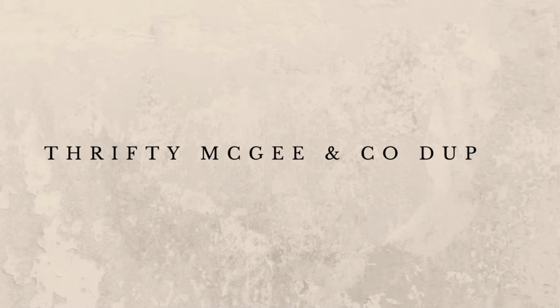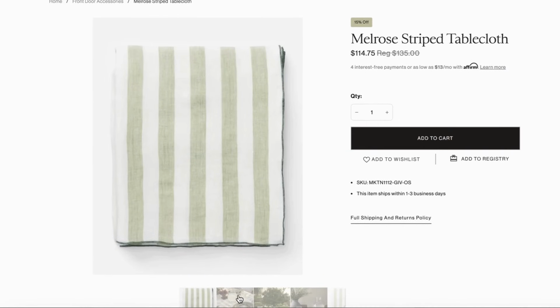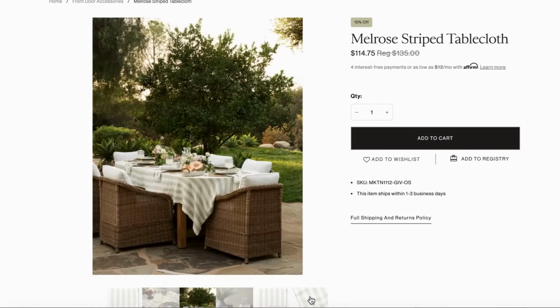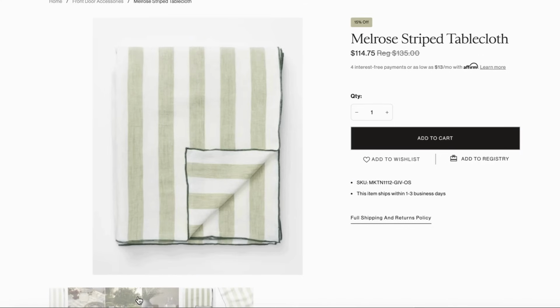Diving right in today, the first thing that I want to look at from McGee & Co. is this Melrose striped tablecloth. I think that this is just beautiful. It's currently $114 on their website. It is 100% linen, a rectangular tablecloth with a really pretty edging.